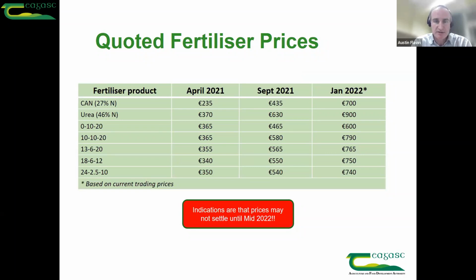So just to give you an impact of fertilizer prices and where they've gone in the last, you could say, 8 to 10 months: last April, CAN was at €235 a ton, and now you're looking north of €700. Likewise with urea, it would have been available for around 370, and that's heading for €900 now. Again, with the compounds there's been a huge swing. So really, nitrogen has doubled in value, and your P's and K's have swung between 30 and 50% of an increase, which is absolutely phenomenal in terms of the prices people have to pay.